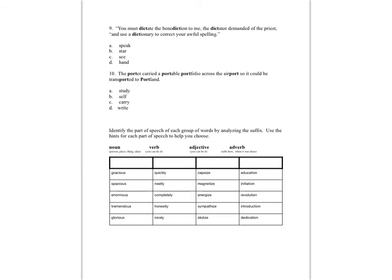Oh, there are 2 more. So number 9, you must dictate the benediction to me, the dictator demanded of the priest, and use a dictionary to correct your awful spelling. So in boldface, we have the root dict, D-I-C-T, and does it mean A, speak, B, star, C, D, hand. And number 10, the porter carried a portable portfolio across the airport so it could be transported to Portland. So we have our root port. Does port mean A, study, B, self, C, carry, or D, write?